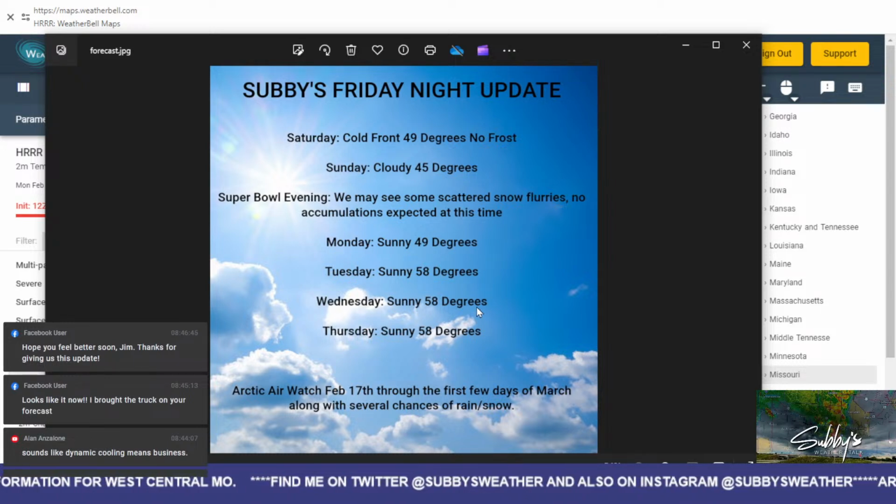Monday, Tuesday, Wednesday, and Thursday is going to be a slow warm up from 49 up to 58 on Tuesday, Wednesday, and Thursday. And then again, we're going to be watching for that chance from the 17th through the first few days of March for some Arctic or Canadian air, along with several chances of rain and snow through that.